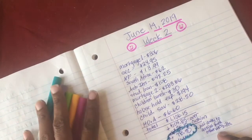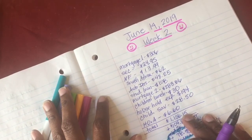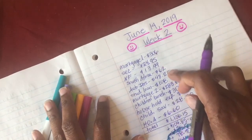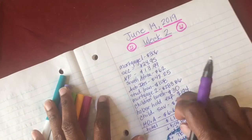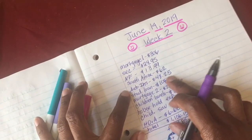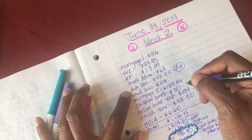Now we move on to step two. Remember, step two is to put a PA, which stands for put away, into the bill savings account besides every debt that I am not going to currently pay for this week. Those debts are going to include the auto insurance. Remember, it's not due this week.